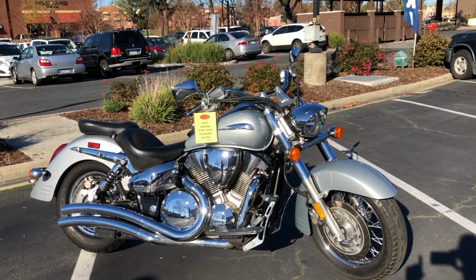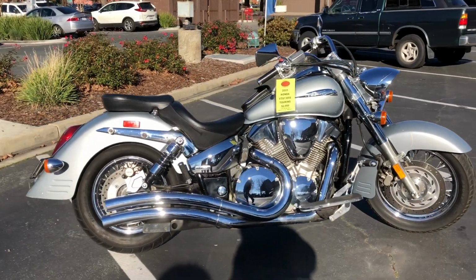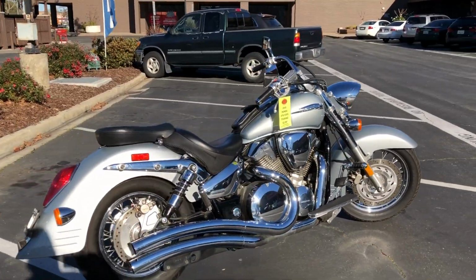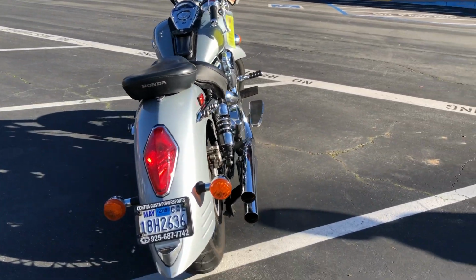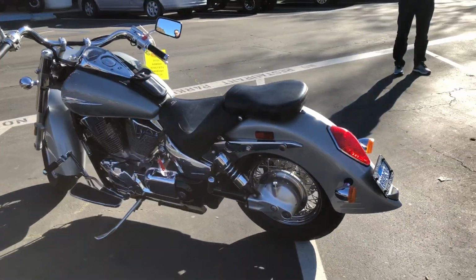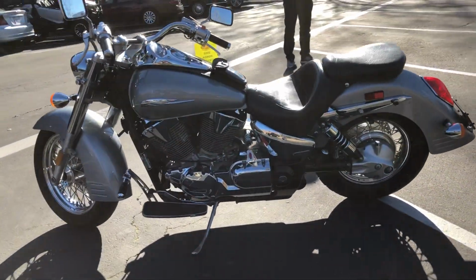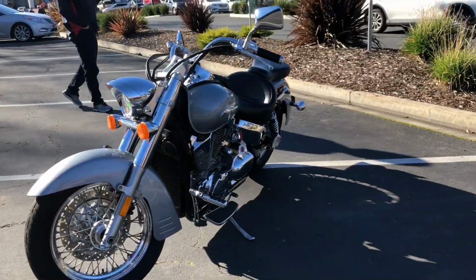Beautiful metallic silver paint. It's got highway bars, an awesome sounding exhaust system, Mustang seat. It's got a quick release windscreen that comes with it and a quick release passenger backrest with a luggage rack, floorboards. I probably should raise the price on this one.